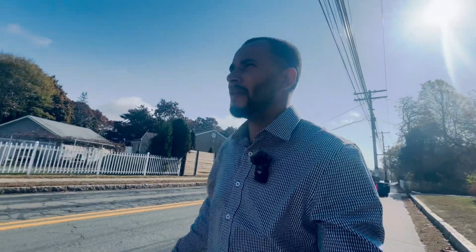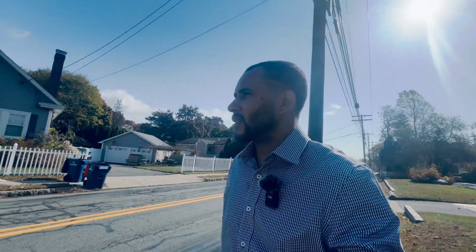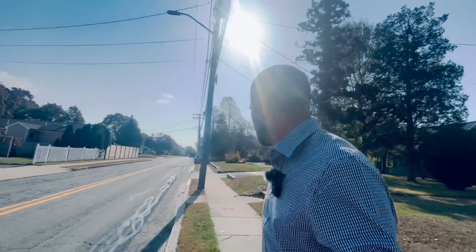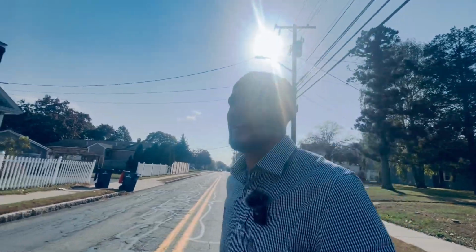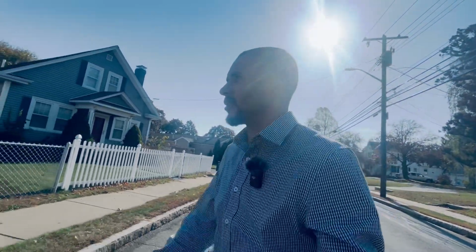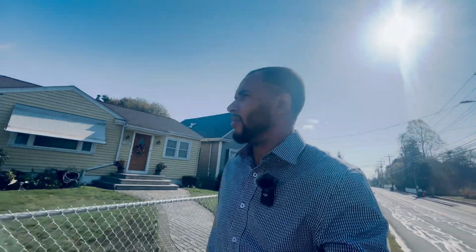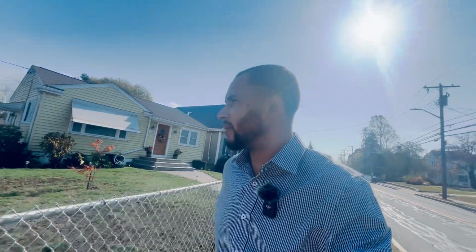Because they don't build that many new construction homes here. But this road is a little bit busy here, especially during rush hour when the kids are getting off to schools. You know, it's a little bit busier. Let me safely cross the street. And these are a lot of single family homes here. My sister actually lives in this area. Very nice area, very safe.